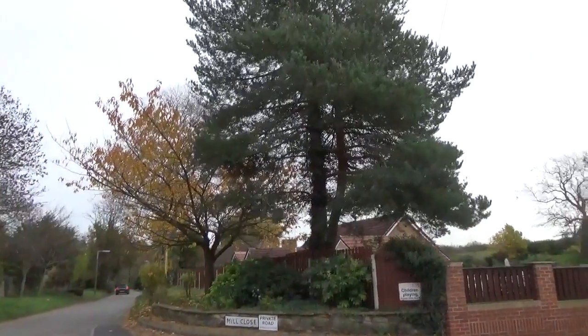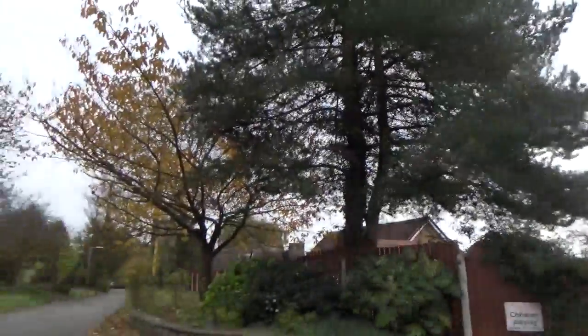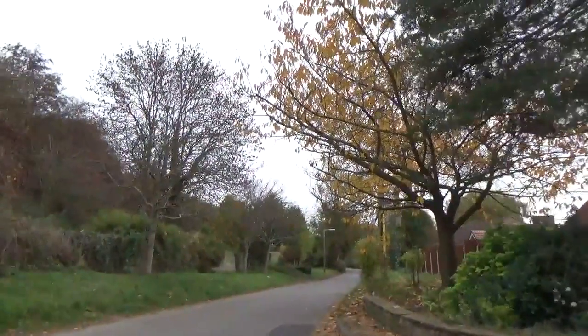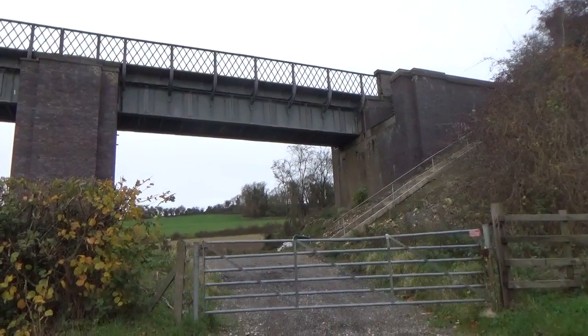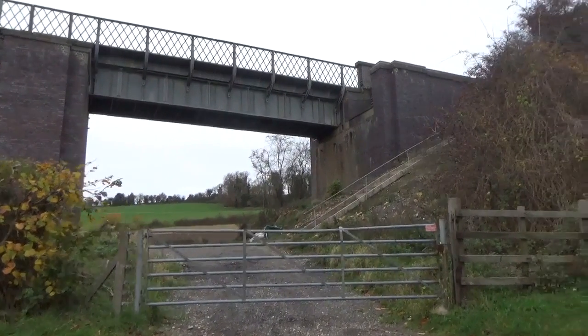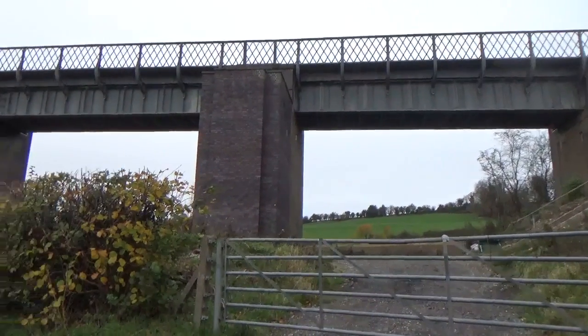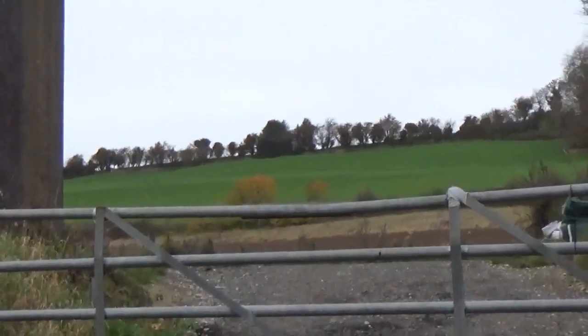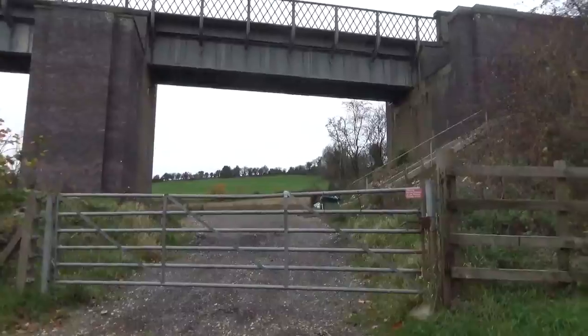You ought to say walking around it looks more like new housing rather than old housing, so there must have been very few houses here in the past, especially in the 50s and 60s. See if we can get you a view of the hills. See that bank sort of runs all the way along. I think there's farm buildings up there as well, or people have now made them into houses.